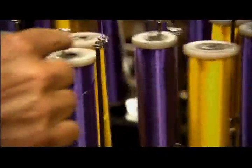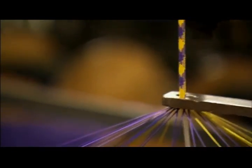You can see how the purple will go inside. The 2 purples will go under 2 yellows. And you get that pattern. And if you follow what happens here, then you'll see the pattern right there in the braid.